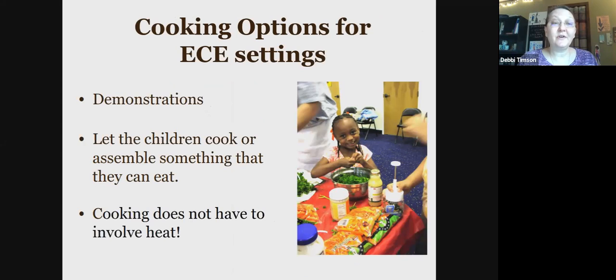Cooking options for ECE settings. You can demonstrate. You can make a smoothie. You can show them how you can put the whole fruit in, and that's what makes a smoothie. And then divvy it up and put it out for the children to have a taste test that way. They could taste the fruit whole, and then they could taste the smoothie, and then they could compare which they like. Do they like the whole fruit better? Do they like the smoothie? And then again, letting the children assemble things that they can eat. And as I've already said, it doesn't have to involve heat.